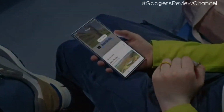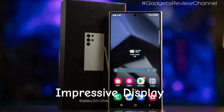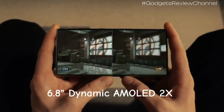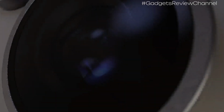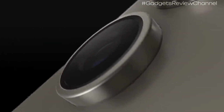Firstly, the Samsung Galaxy S24 Ultra AI boasts an impressive display. Its dynamic AMOLED 2X screen, with a resolution of 3200 x 1440 pixels, offers a vivid and immersive viewing experience. Every image and video is brought to life with striking clarity and vibrant colors.